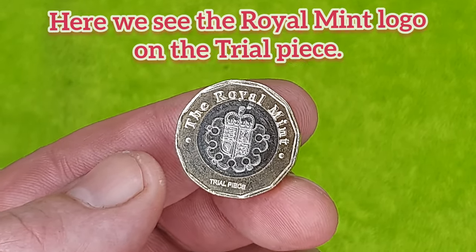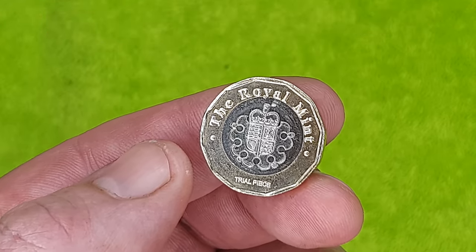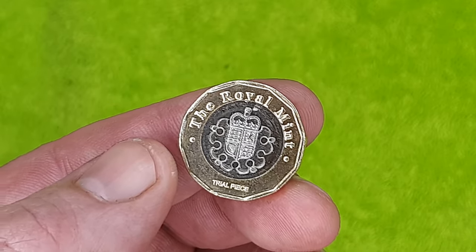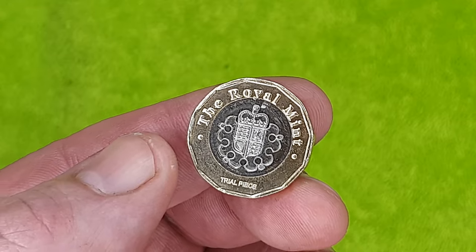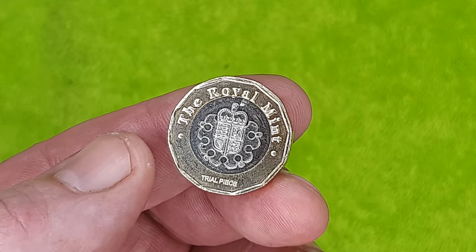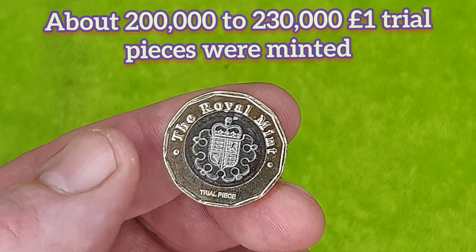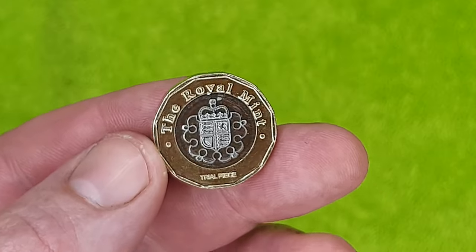So once issued to all these retail outlets, and they'd tried and tested all their machinery against this new 12-sided coin, the trial coins needed to be returned to the Royal Mint. But with about 200,000 distributed, it's highly unlikely that all of them will be returned, and some could prove quite interesting to collectors.